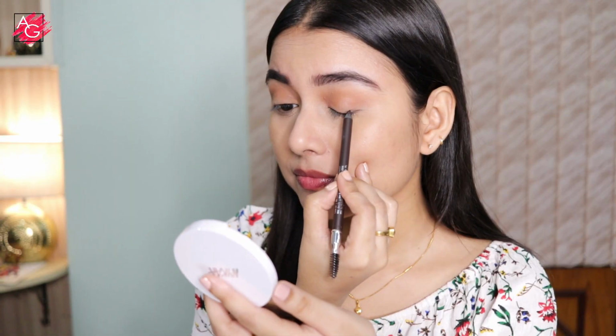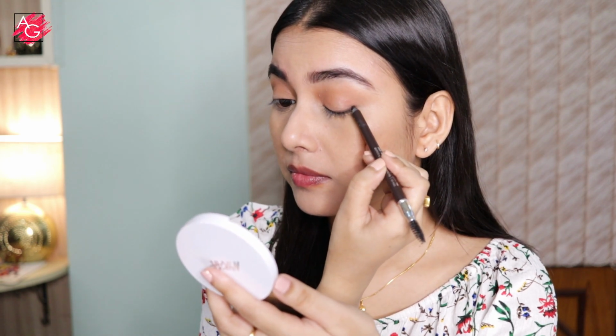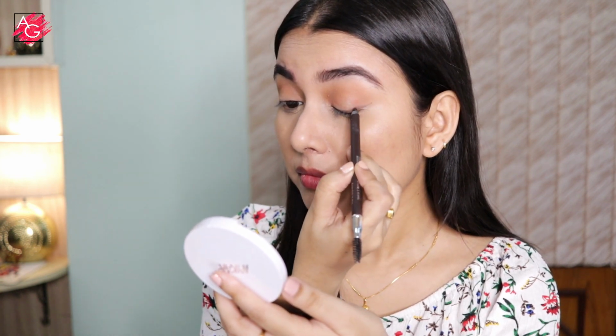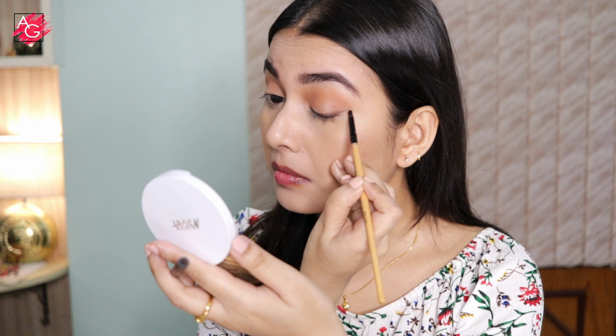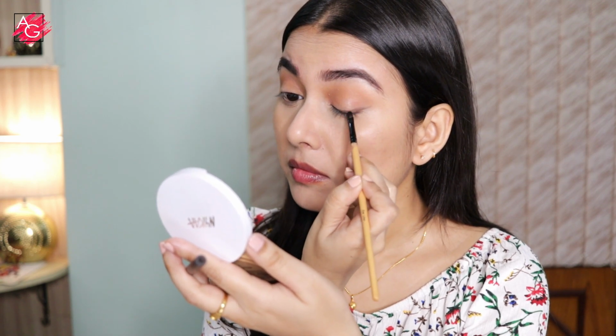Once that is done, I'm gonna take the same eyebrow pencil and create a small wing on the outer corners of my eyes. I'm using this because it's not as pigmented as a brown kajal, and this is just gonna look very soft and subtle on the eyes, and this is gonna give your eyes that elongated look without looking too harsh. I hope that makes sense.